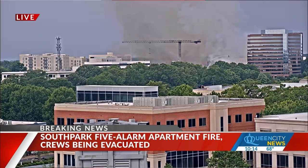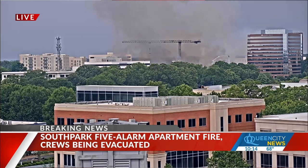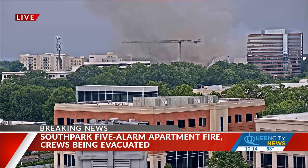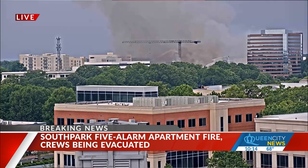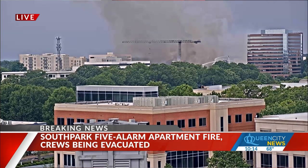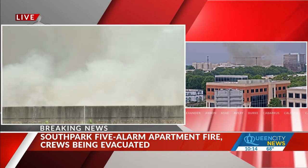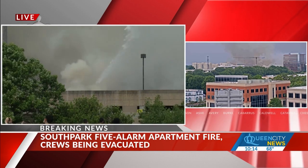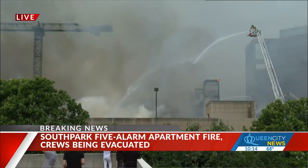As we go back to this is one of the shots that we've been looking at for over an hour now. I'm sorry. The Marriott in South Park has been evacuated. Our producer, Sam, just telling us that the Marriott in South Park has been evacuated. But even in the last 20 minutes, that smoke was all pitch black on the right-hand side of the screen. So the changing in the color of this fire and the smoke is starting to take shape.